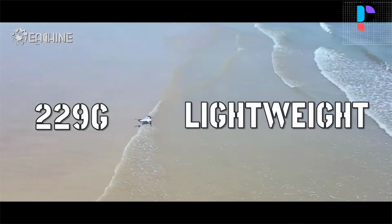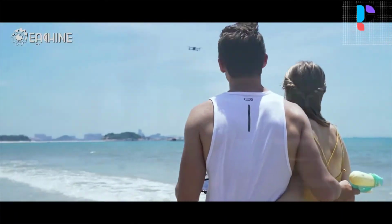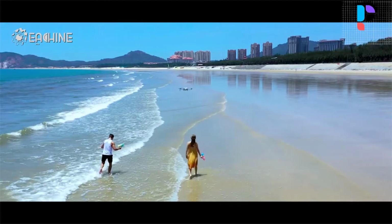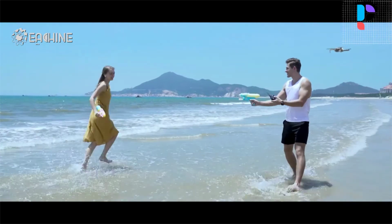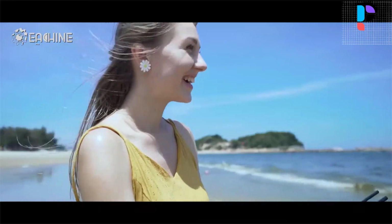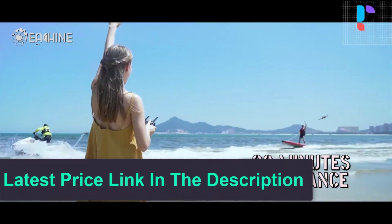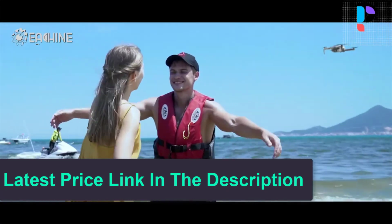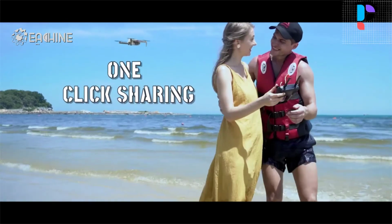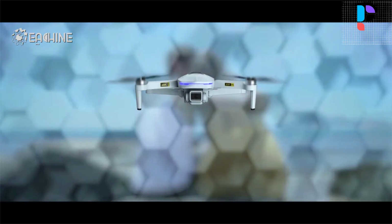Brushless motor with aviation propellers for high aerodynamic efficiency, which is quieter and more long-lasting than a brushed motor. The large capacity battery provides the drone 30 minutes flight time each charge. This drone is very light and weighs 229 grams. Such a mini size is easy to carry. Although this drone is lightweight, it has strong wind resistance and can withstand level 4 wind, which is much better than most drones on the market.